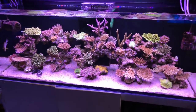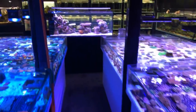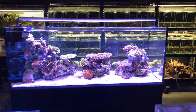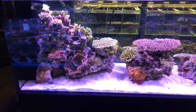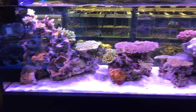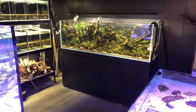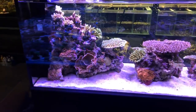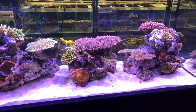All right, so now we're gonna turn it around and take a look at the masterpiece tank. This thing is sweet, just from across the room. Totally, totally beautiful. Look at that thing. Just really, really nice aquascaping. You're not trying to prove anything like they are over there with that nature tank, which probably took a long time to put together. But this one over here, just 3 simple bommies, a few very, very large corals.